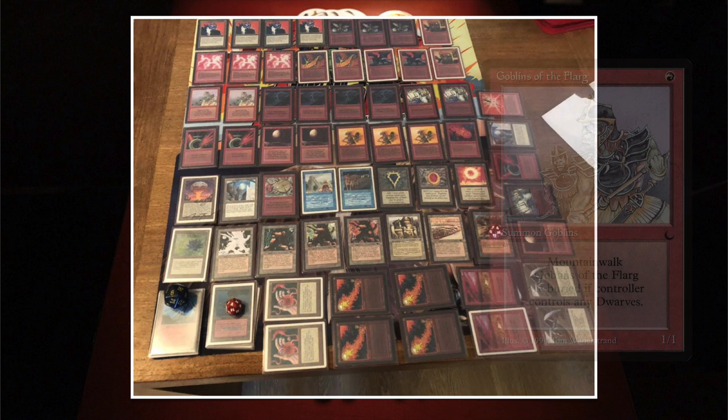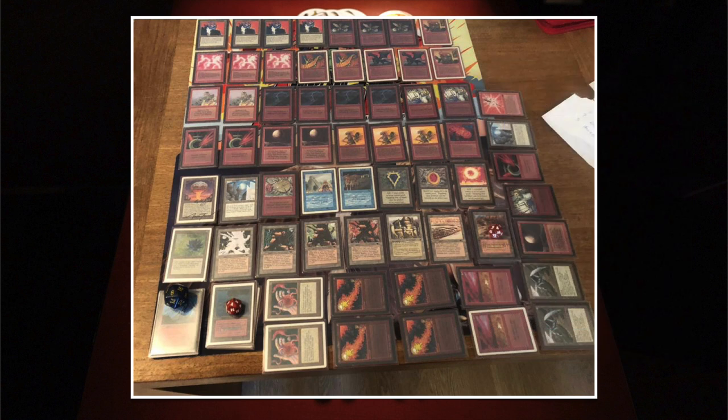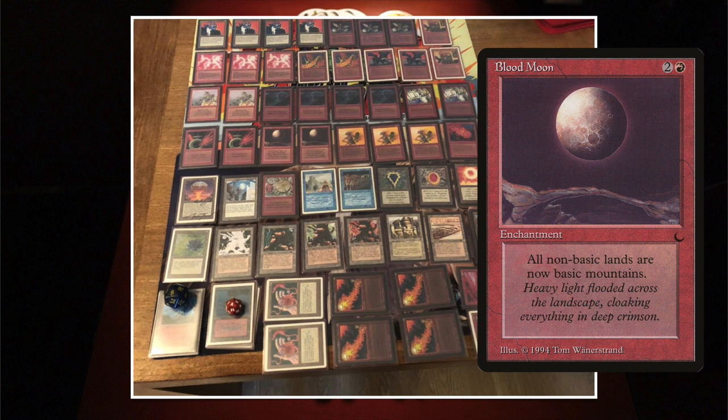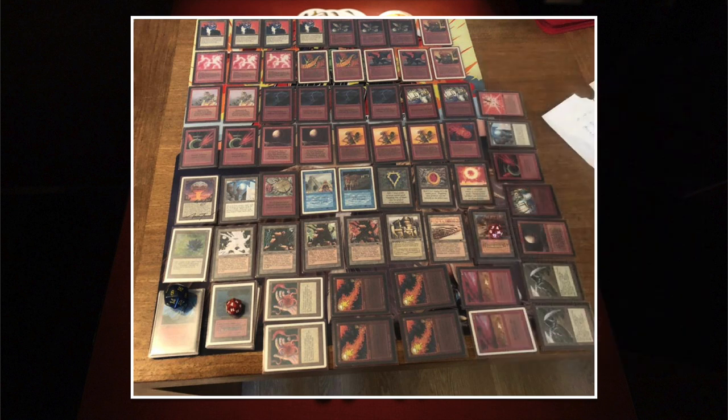And I also really like the combination Blood Moon and Goblins of the Flarg. Blood Moon turns all the non-basic lands into mountains. And then, of course, your creatures with Mountain Walk are just unblockable and you can just deal damage with them. So there's a really nice combination with Goblins of the Flarg.